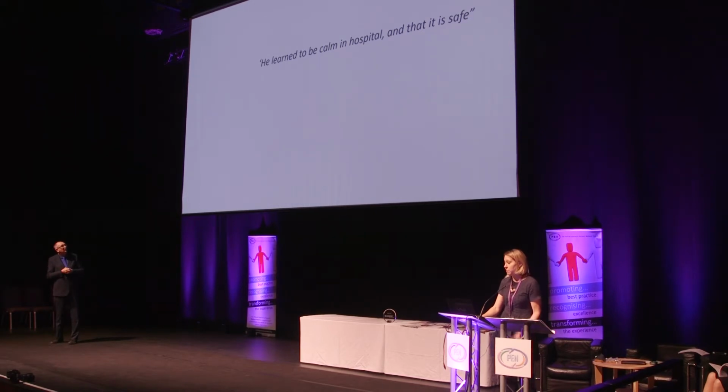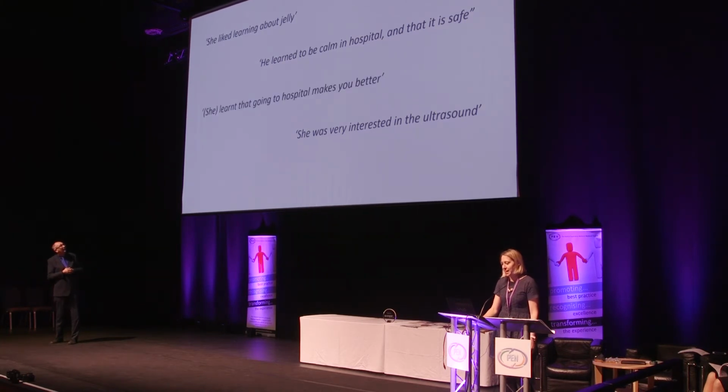Here are a few feedback notes that we got. He learned to be calm in hospital and that it's safe, which is ideal. That's exactly the message that we wanted to get across. She's very interested in the ultrasound, so actually engaging with the procedures. She liked learning about the jelly, which is one of the more specific things. And she learned that going to hospital makes you better, which is great if they can come away with this sort of message. And yeah, there's nothing to be scared of.